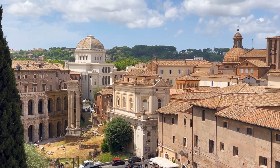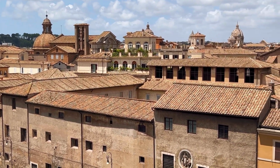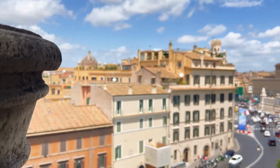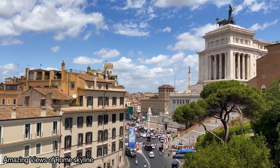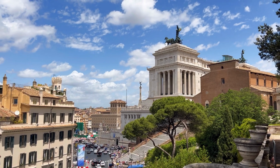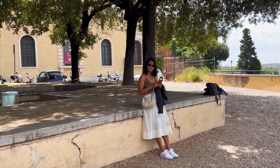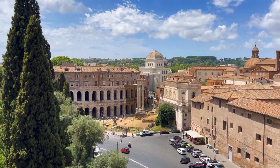This quaint piazza offers breathtaking views of the surrounding Roman Forum, with its ancient ruins stretching beneath the shadow of the Palatine Hill. As you stand here, the contrast between the old and the new is striking. The angle of the piazza also provides a perfect frame for photos, with the intricate architecture of the Capitoline Hill around you and the ruins of the Roman Forum as a stunning backdrop.